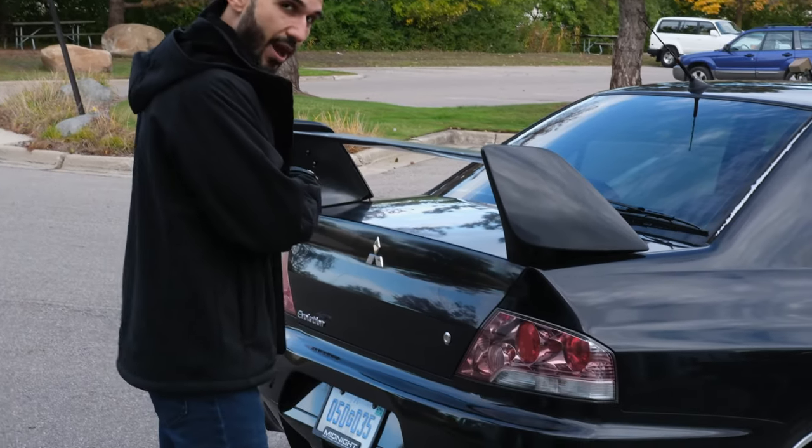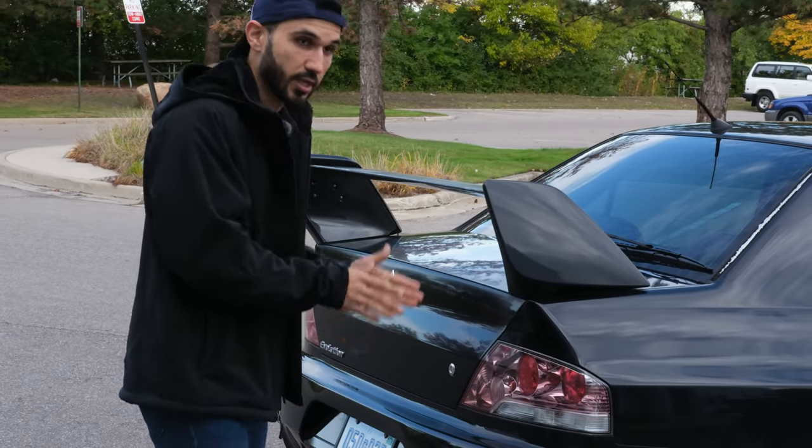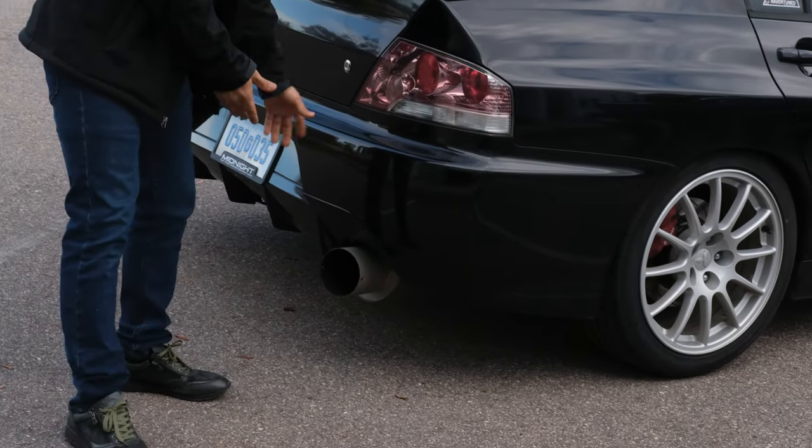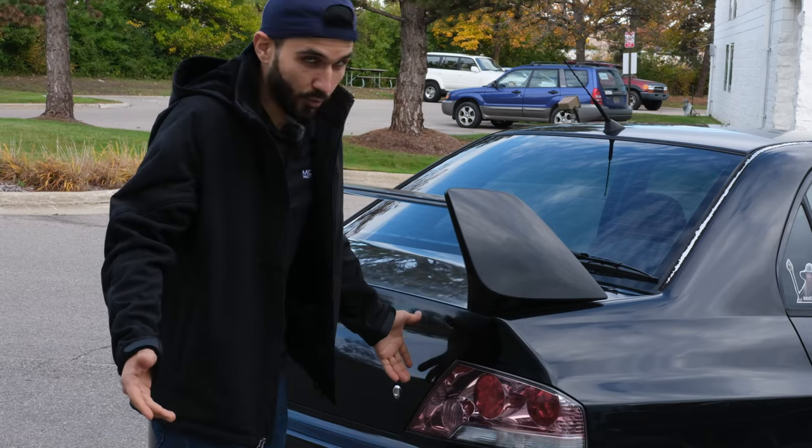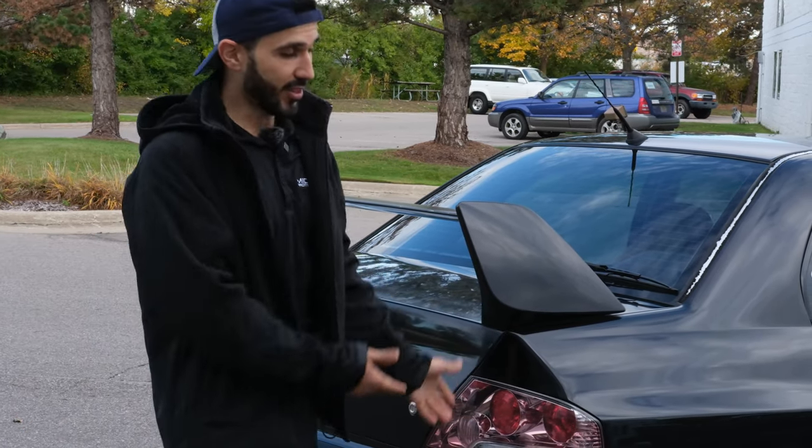So we just found out that the Japanese ones shoot that way, and the American ones shoot this way. We're talking about the exhaust. Another thing the owner did was making these taillights pink. Why? I don't know, but they work.